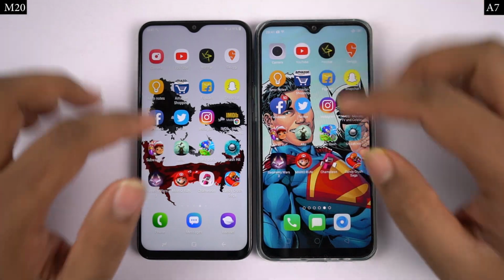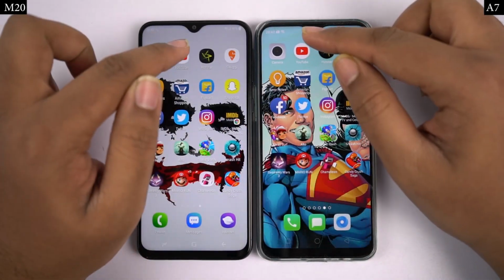Now going on next, I will be doing the regular speed test where I will be opening 12 applications and see which phone opens them faster.